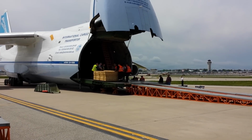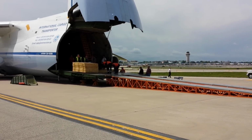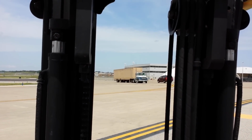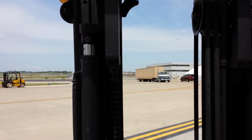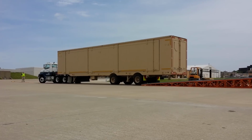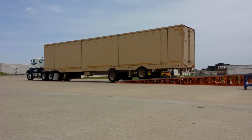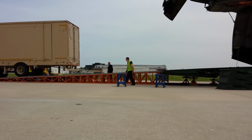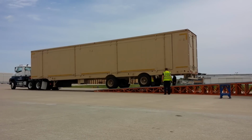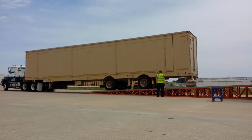Shoring distributes the load, the weight, makes it a lot easier on everything. And I was told that one right there weighs 60,000 pounds, so that's pretty heavy. So we hear shouting. Got one concern already. One concern is they back the trailer up the ramp. 60,000 pounds.